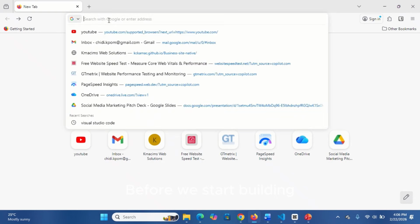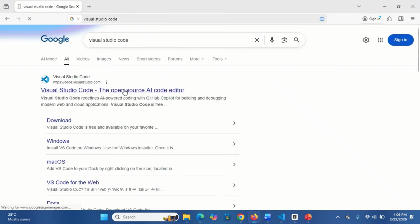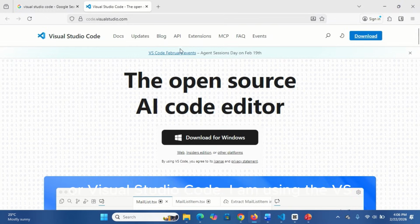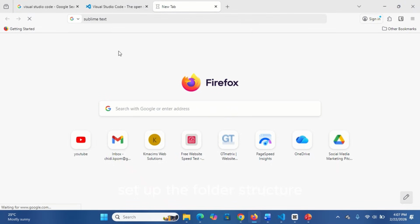Before we start building, let's set up a clean project structure that keeps our code organized and scalable. Exactly how professional websites are built. Since we're not using any frameworks, our setup will be simple, lightweight, and fast. Choose any text editor you prefer, Sublime Text, Vim, or Visual Studio Code. I am using the VS Code editor. Follow through as we set up the folder structure.